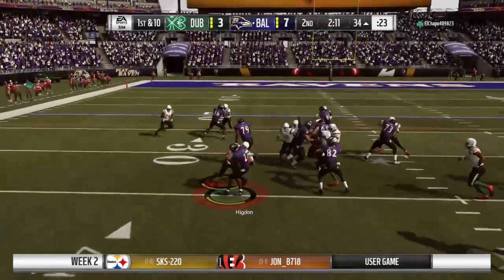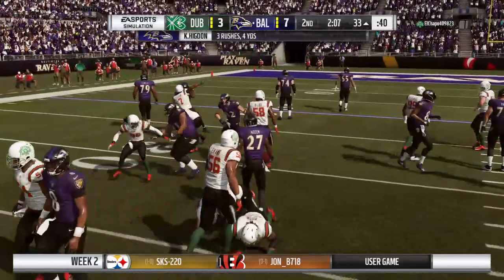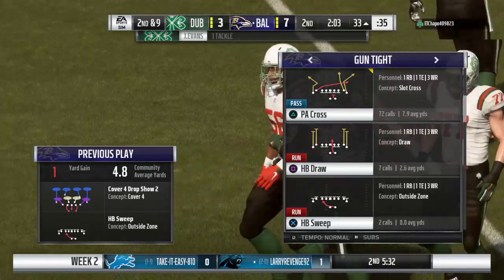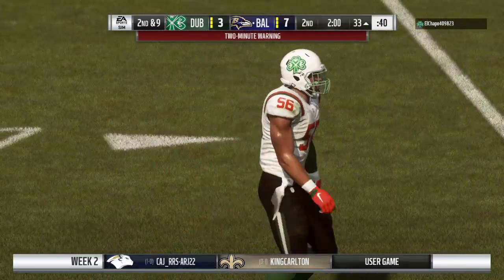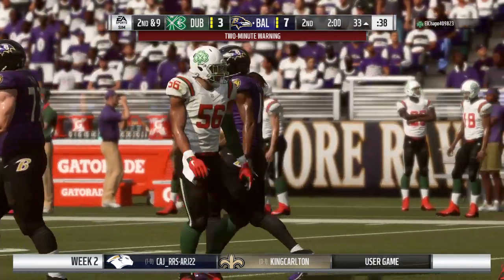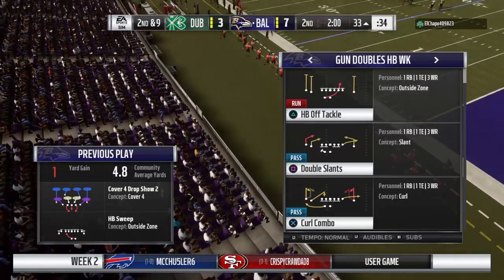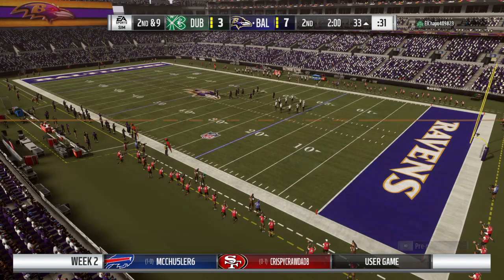They'll run it now out of the gun. And a short gain down to about the 33. It was Jordan Evans making the play defensively. Two minutes to play here in the first half. We're back to Baltimore after this.